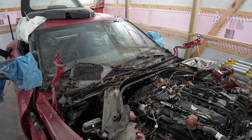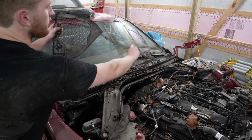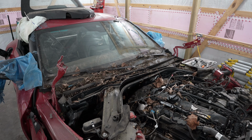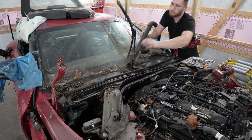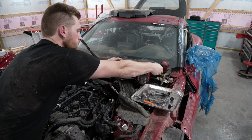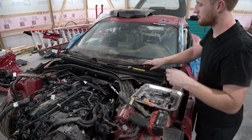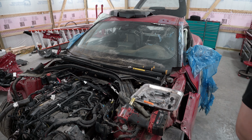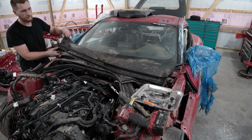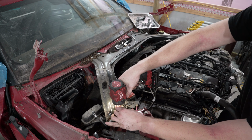All right, nothing really more to do except start getting all the wiring and hoses off to pull the engine. So I'm gonna start by cleaning up this rear and all the leaves. Gee whiz, the hardest part of the car so far is taking the windshield wipers off. All right, this cross member here is bent. We will definitely need a new one of these.